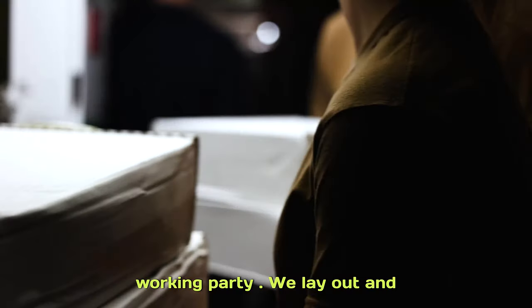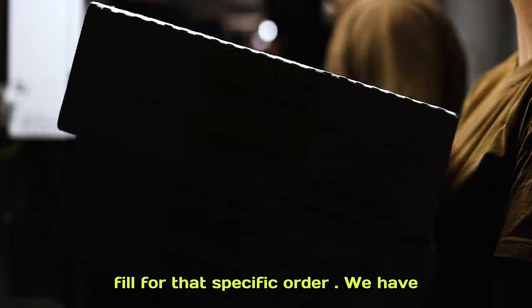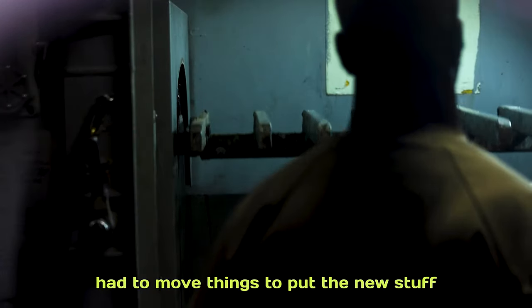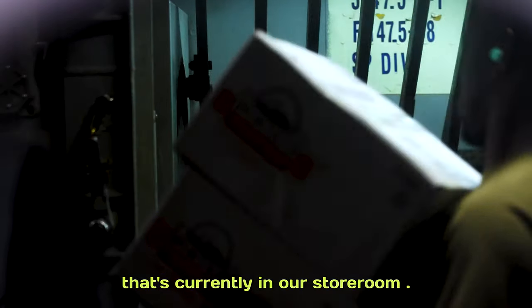We lay out and understand what storerooms we're gonna fill for that specific order. We have to do a first in, first out. So we have to move things and put the new stuff at the bottom and put the fresh stuff on top that's currently in our storeroom.